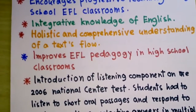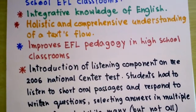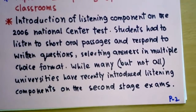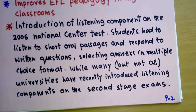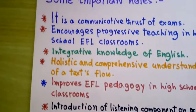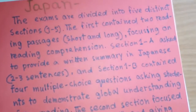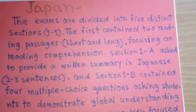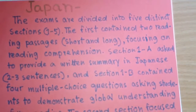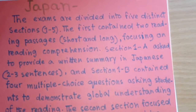Students had to listen to short oral passages and respond to written questions, selecting answers in multiple choice format. Many, but not all, universities have recently introduced listening components on the second stage exams. The exams are divided into 5 distinct sections, 1 to 5. The first contained 2 reading passages, short and long, focusing on reading comprehension.